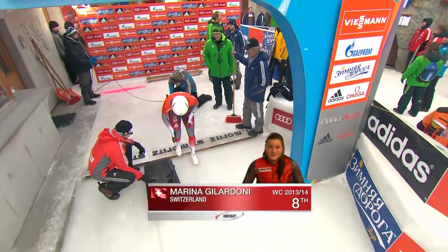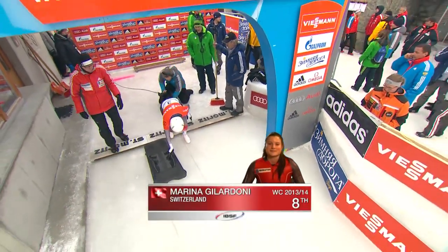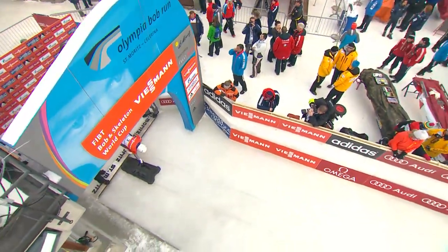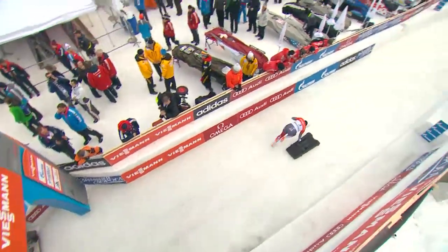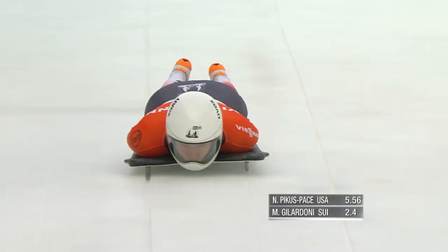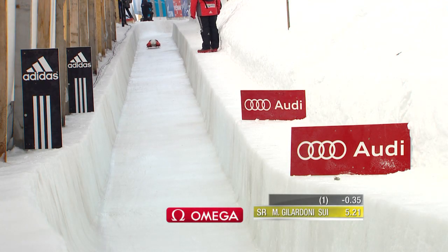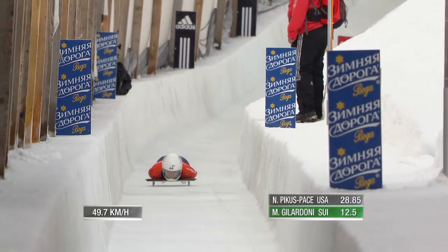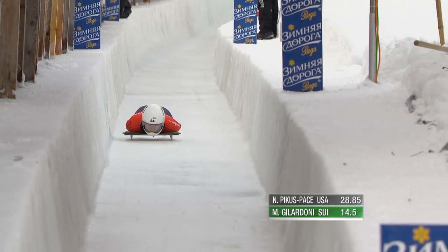Now, here's our track record holder, Marina Giordani. Swiss girl is an ex-bobsleigh brakewoman. She was twice a Junior World Championship medalist in bobsledding, and now she's converted to skeleton. She's their big hope for a start record this morning as well. 5:21, there you go. Bingo. Really nice to the top here, and she should know this track pretty well.